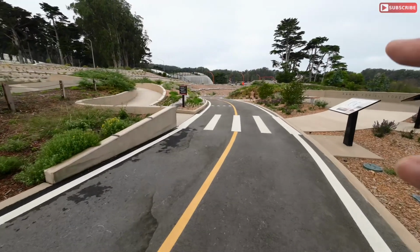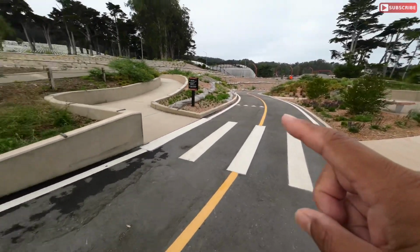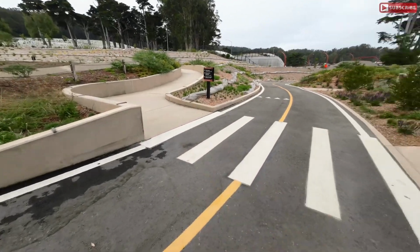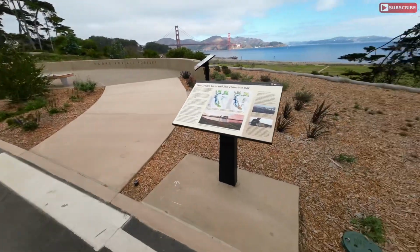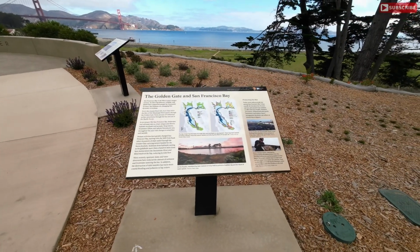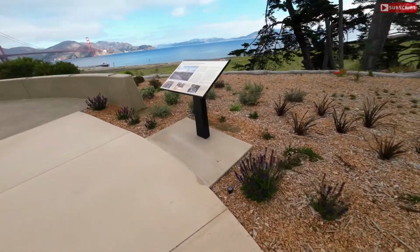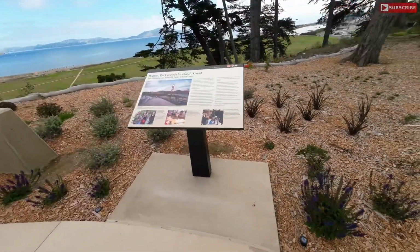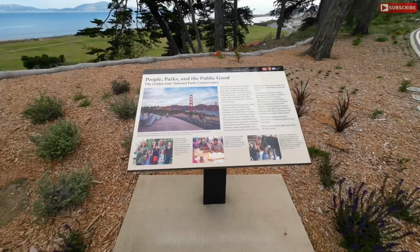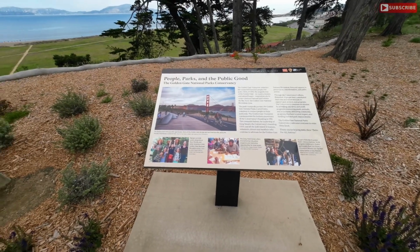I'm not gonna walk all the way down there, because that's gonna take me to the bottom. So I'm gonna walk back up this way, but I wanna check out this little clipboard right here. There's another one right over here. People Parks, I guess it's called People Parks. Just a nice restoration of what they did here.